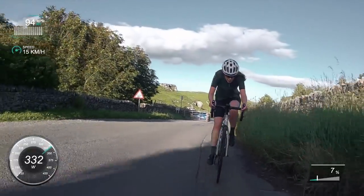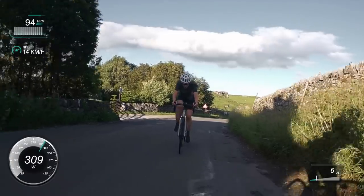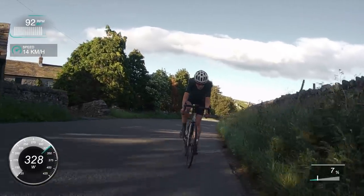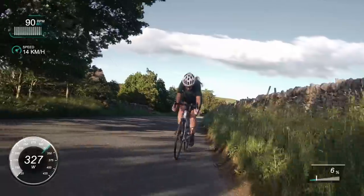And it does level out around here. We can see me struggling. Not struggling, just pushing. On the flat, I'm just not that good. I'm much better, power wise, if I'm on a climb.